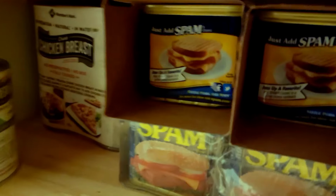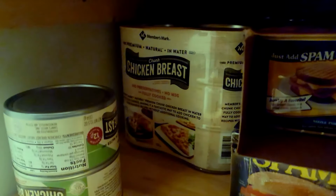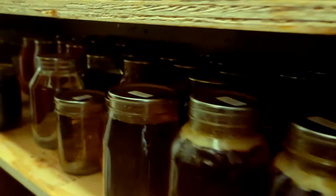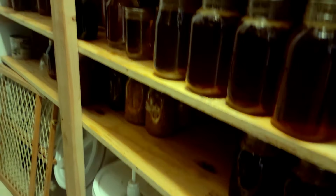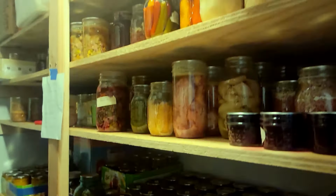My secret spam stash. Don't tell anybody. So basically this is really all the proteins and stuff we have left that are store-bought that we're working through. So the rest of this is canned goods. So this is my stress relief. And I love doing it.